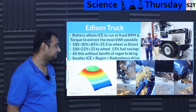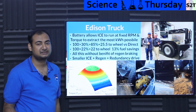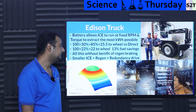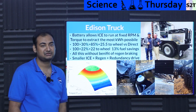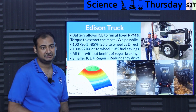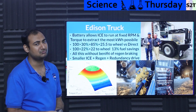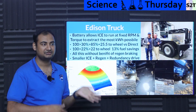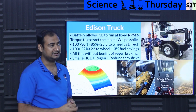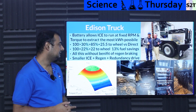What does this mean? This simply means even though you added so much conversion inefficiency, 15%, going through that electric drivetrain, you are gaining 13% fuel saving. To make it economically viable, the target is 10%. And it's not even running as an electric truck, meaning the battery could be much smaller. They have an electric truck which has its own charger. But if you are in a scenario, let's say in India, where the route you're driving does not have electric charging, you can reduce the battery and achieve a bit more.